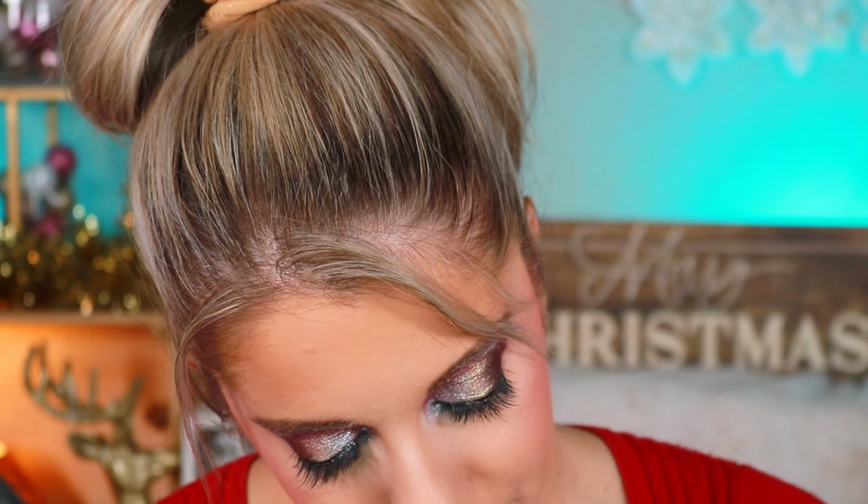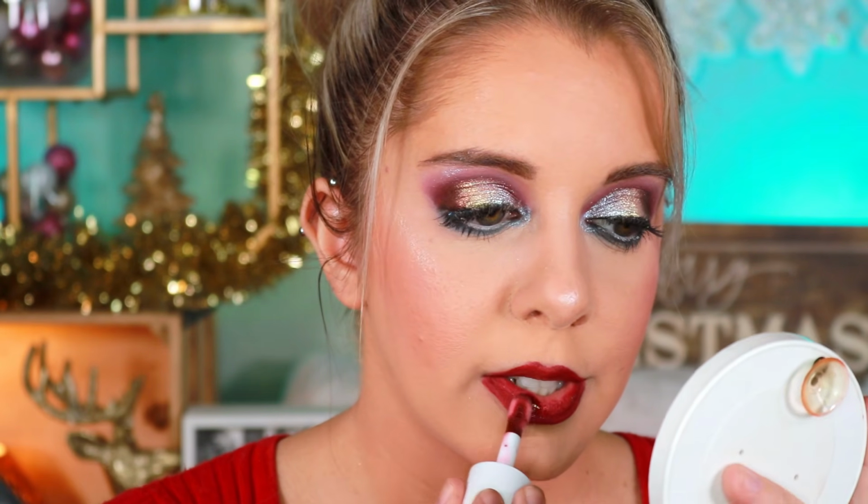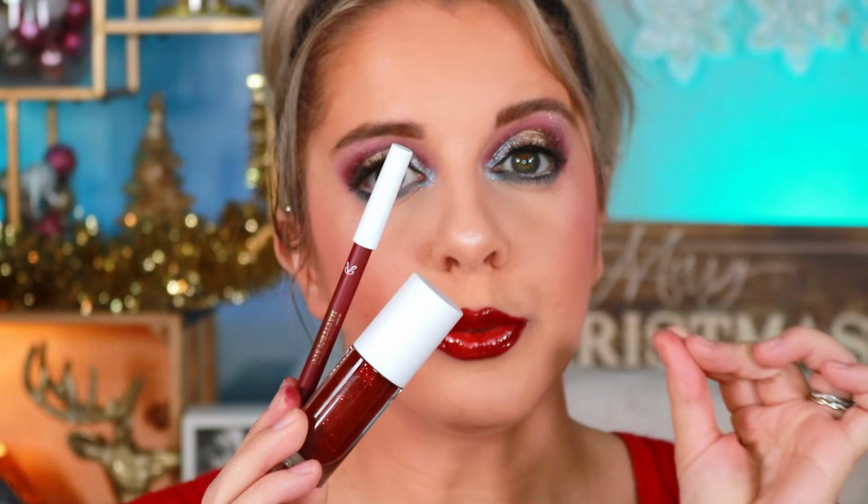Okay, now we're gonna go into the F-Bomb glitter gloss, like glitter lip oil. Hopefully this comes out really pretty. It's absolutely stunning. Truly beautiful. Alrighty guys, so this is going to be the final look right here.